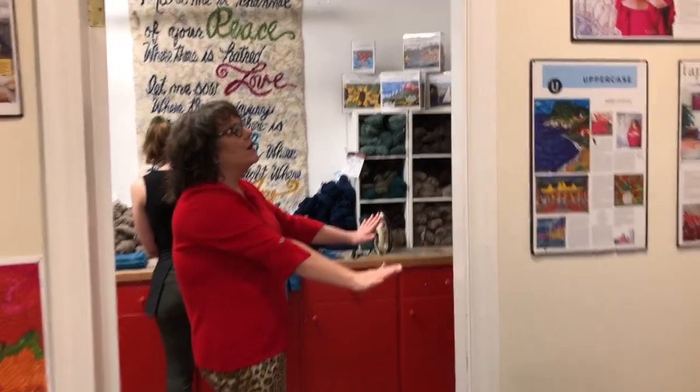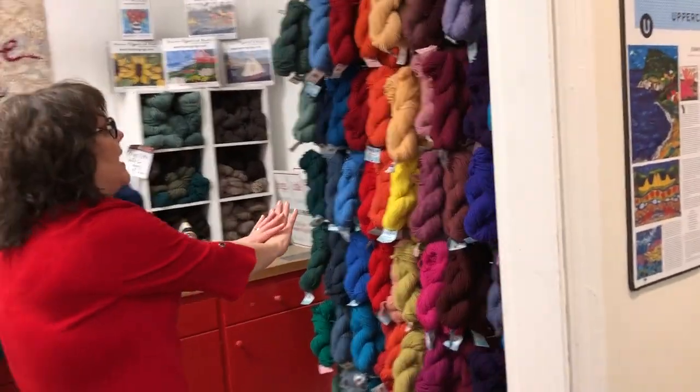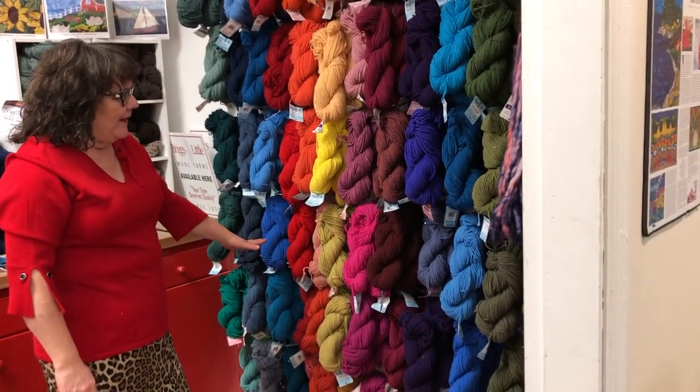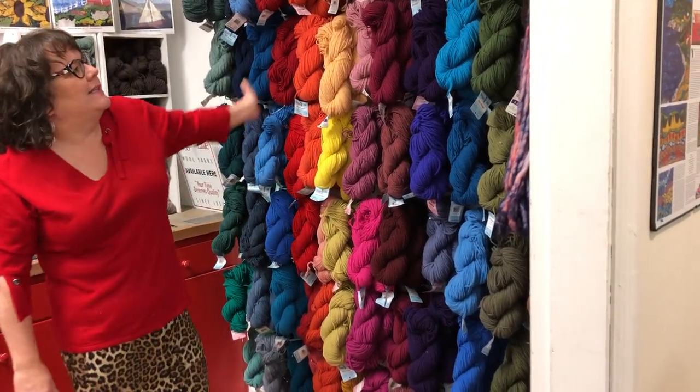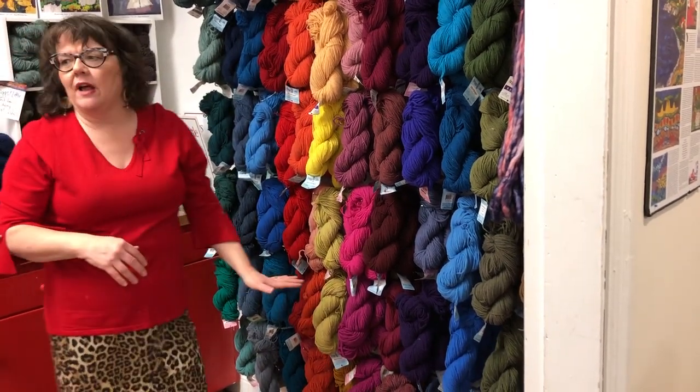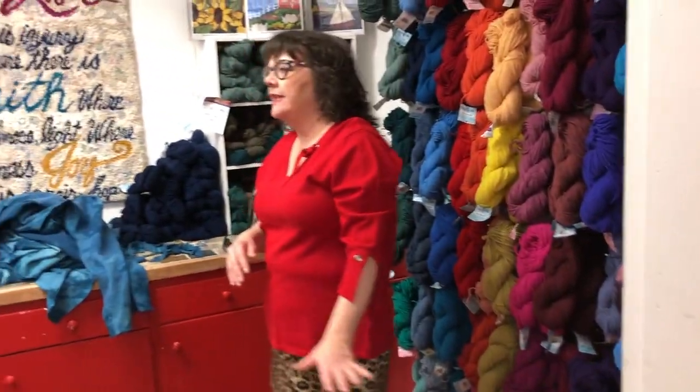This is a favorite wall because Greg just put up new flat wall, and it's gorgeous. I love it. It is our Briggs and Little wall. So this mixes our palette with Briggs and Little's own palette, and we just put every color that we get here. Logan, what did you dye today?